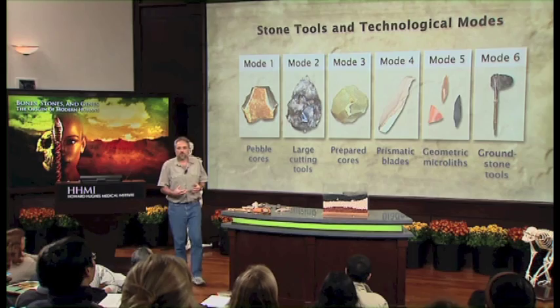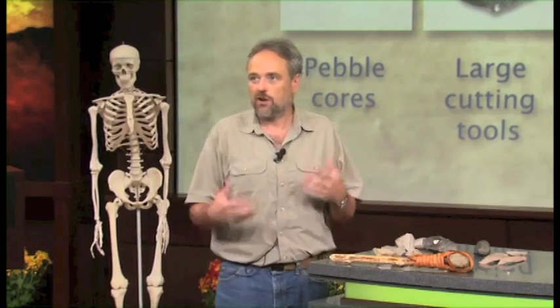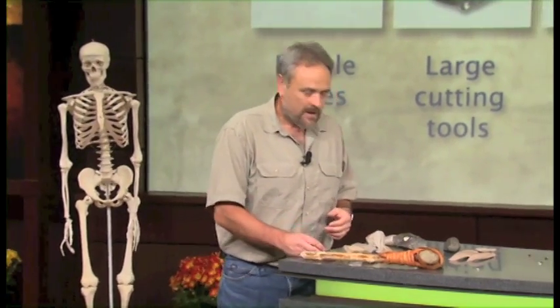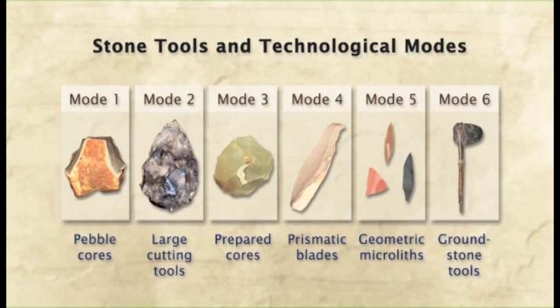Archaeologists have been studying stone tools a long time, and some of this terminology will be unfamiliar to those of you who haven't taken a college-level class in archaeology. First off, archaeologists classify stone tools in terms of six different modes or ways of making tools. The simplest of these, mode one, is what we call pebble core technology.